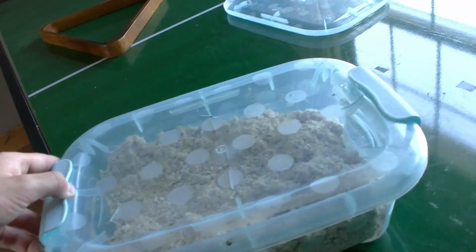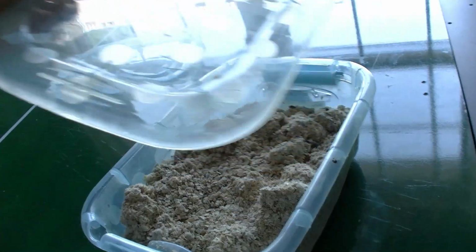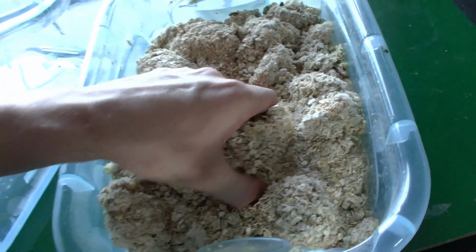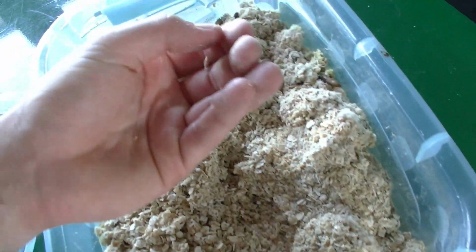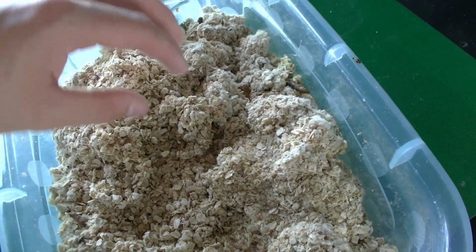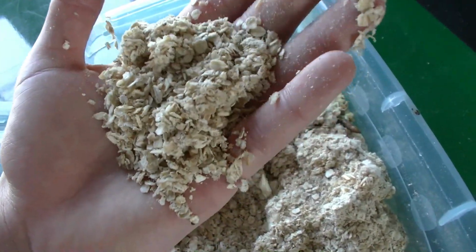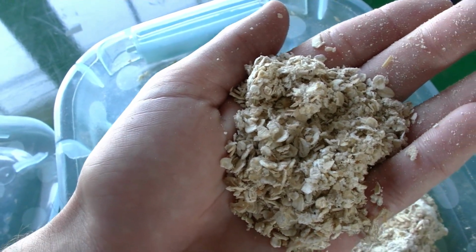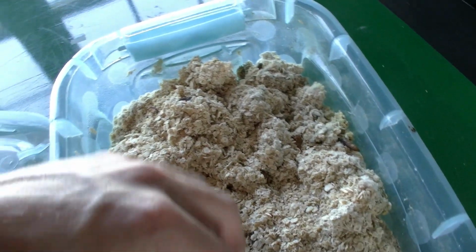So while I was here, I figured I'd just get out my wax worms. You guys haven't gotten to see them lately, but I do have some babies in here now. See if I can find them. These are my baby waxworms. There's a whole bunch of them in here, but I'm not sure. Oh, well, you can see them on here. But yeah, so that's how that's going.